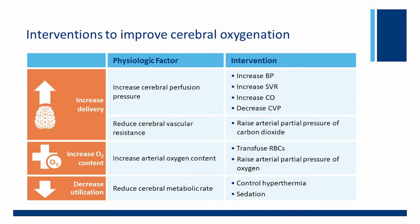To decrease utilization, you want to reduce that metabolic rate. So here you want to keep temperatures normal. Think about what you're doing with cooling: you're actually reducing the metabolic rate in those babies. You may want to provide sedation, which will also reduce that rate. So, taking it back a little bit to simplicity, supply and demand: you need to either increase the supply or decrease the demand.